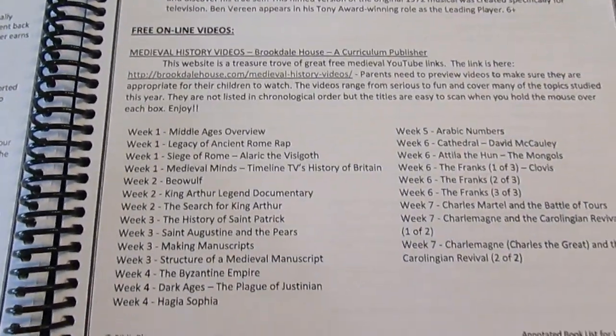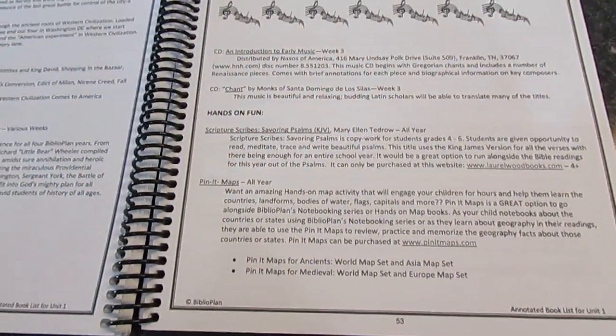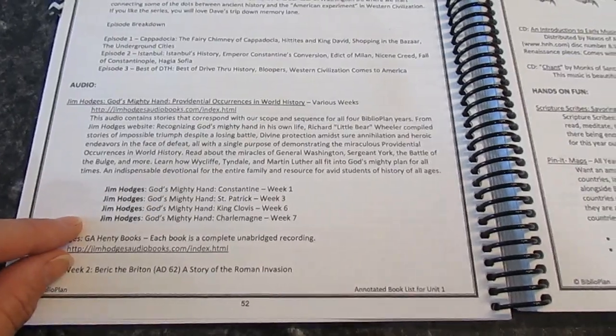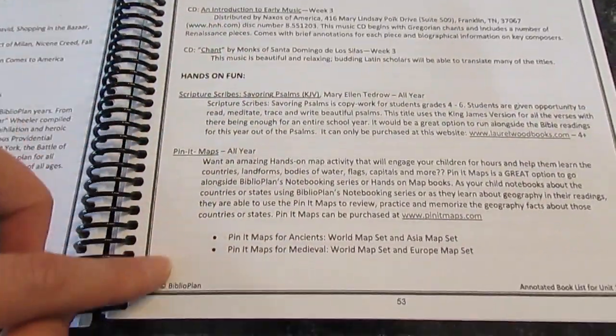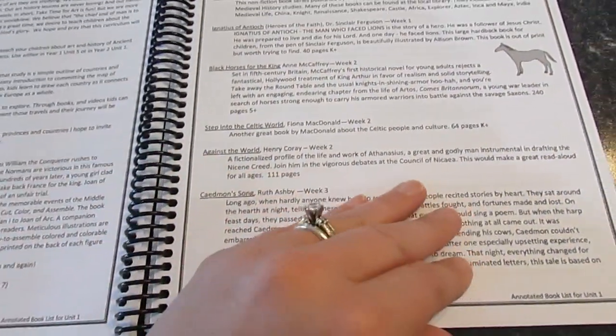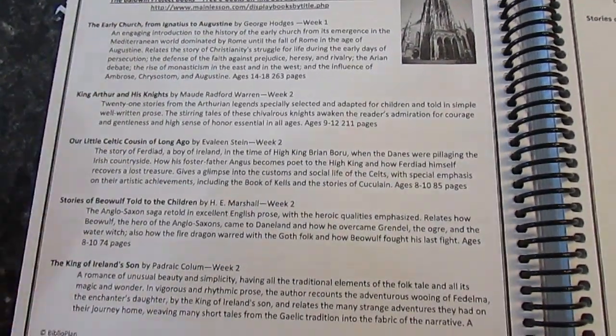There's free online videos, which we haven't done yet, but that's an option there too. There's some audio things here. And there's even music, which we haven't done either. There's so much to choose from that you'll never do all this, and you shouldn't, because you'll overwhelm yourselves unless all you're doing is history, which I don't think anybody's just doing history. Here's some free downloads here.